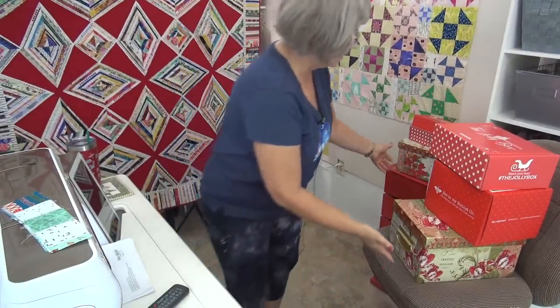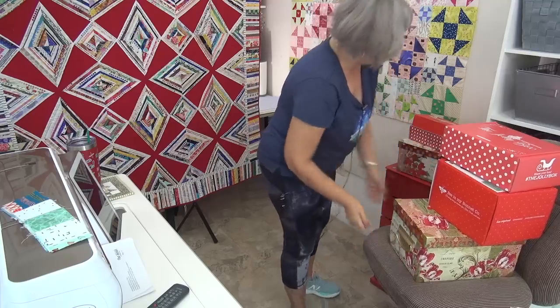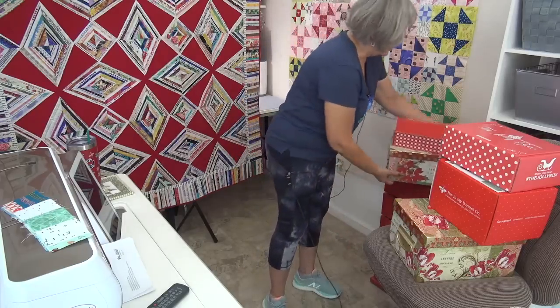And that's what we're going to do next, because my friends, you have been so amazing, and over the last year you have sent me so many selvages. Let's take a look before we open the containers. Let's take a look at how many containers. This is 1, 2, 3, 4, 5. I have 5 containers of edges. Oh my goodness, this is a lot.